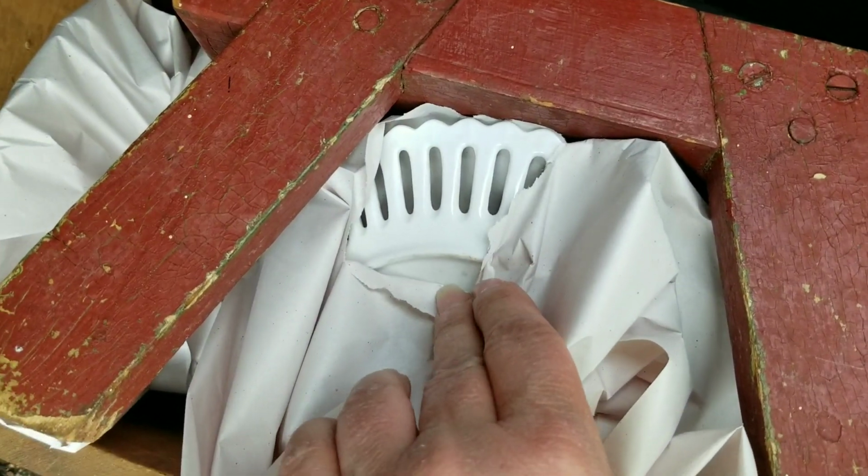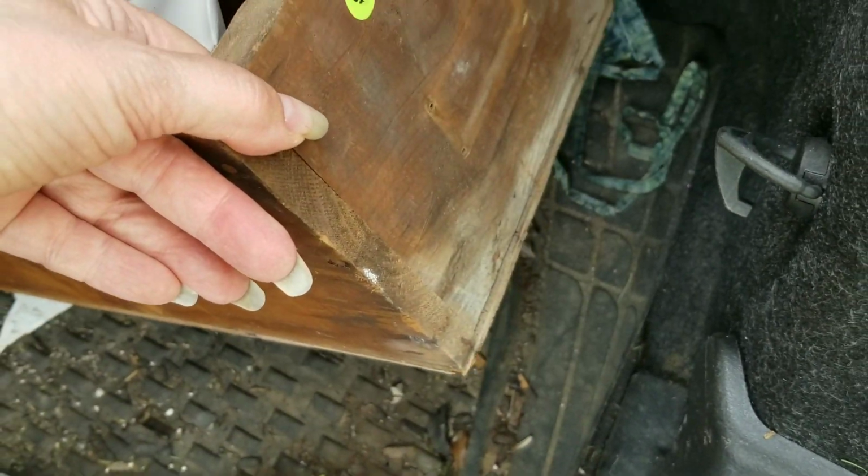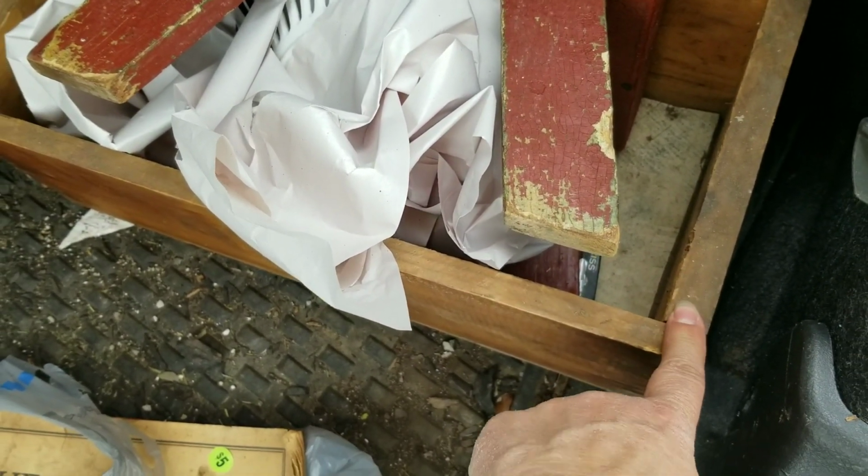These are some ceramic pedestal dishes. I thought they'd be great for display. That's the other pedestal dish. And then I got a box because I'm weird that way. I like these boxes. Great for shelving and stuff. I paid $4 for that.